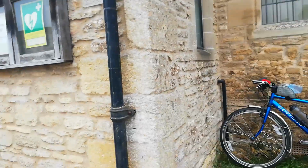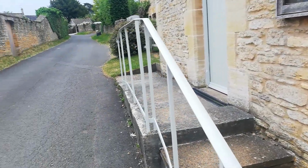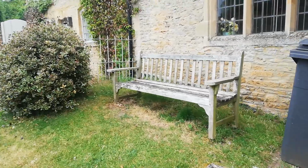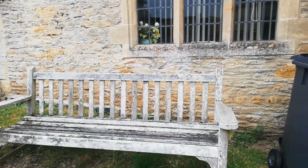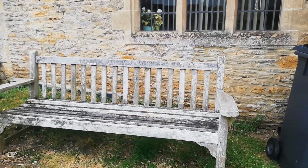Nowhere really to tie it there. I was thinking of the railings, and then I thought maybe the seat there. In memory of John Carr Sutton, 1924 to 1999. Yeah, I think I'll put it on one of the upright struts.